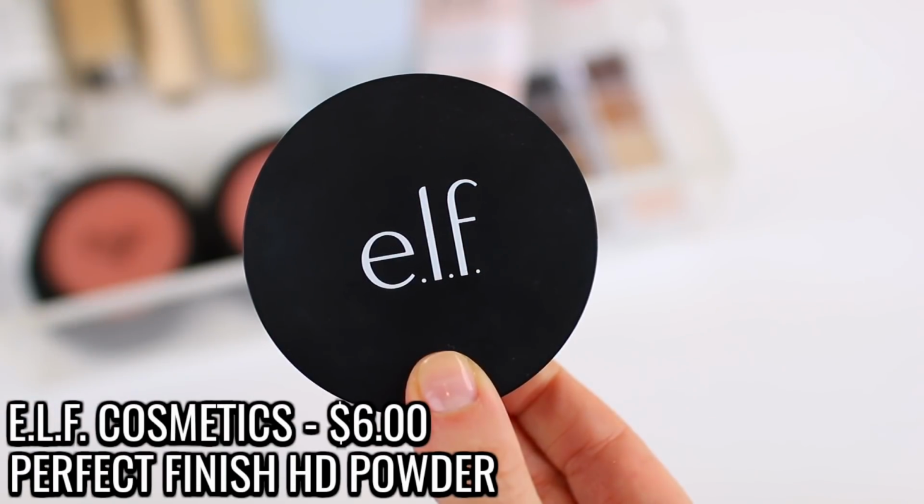e.l.f. does have quite a few powders on their website, and there are a few that I'm interested in trying. I am in the middle of a primer and powder no buy just because I'm trying to work through a few in my collection. Once that no buy is over, I think I am planning on testing out a few more powders from e.l.f. But I've really been loving their Perfect Finish HD powder.